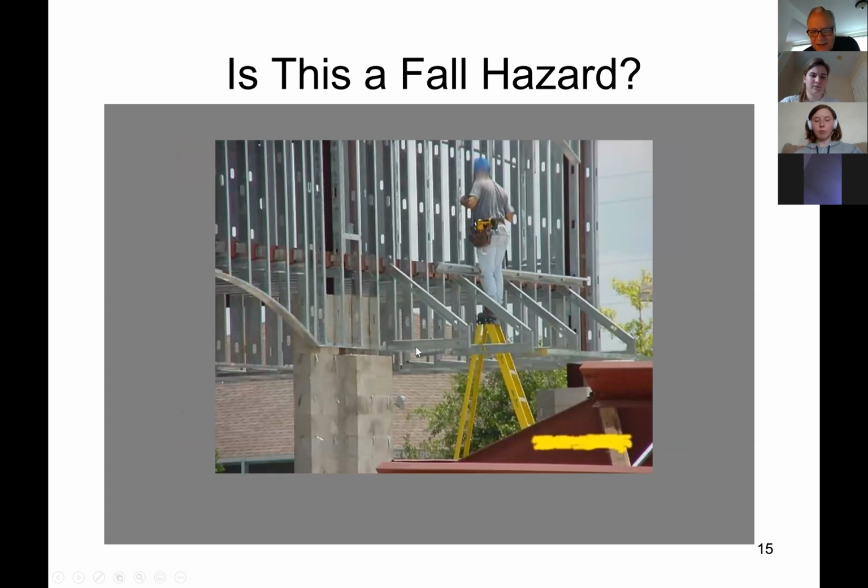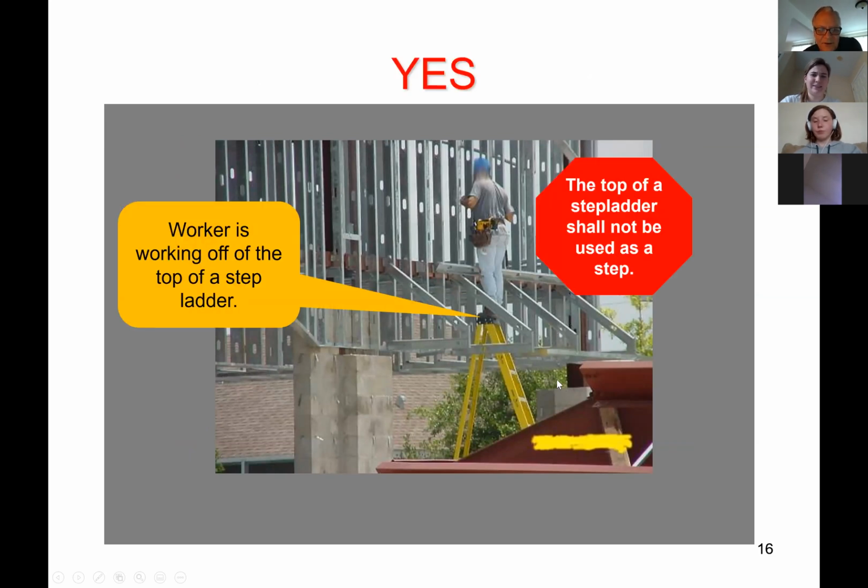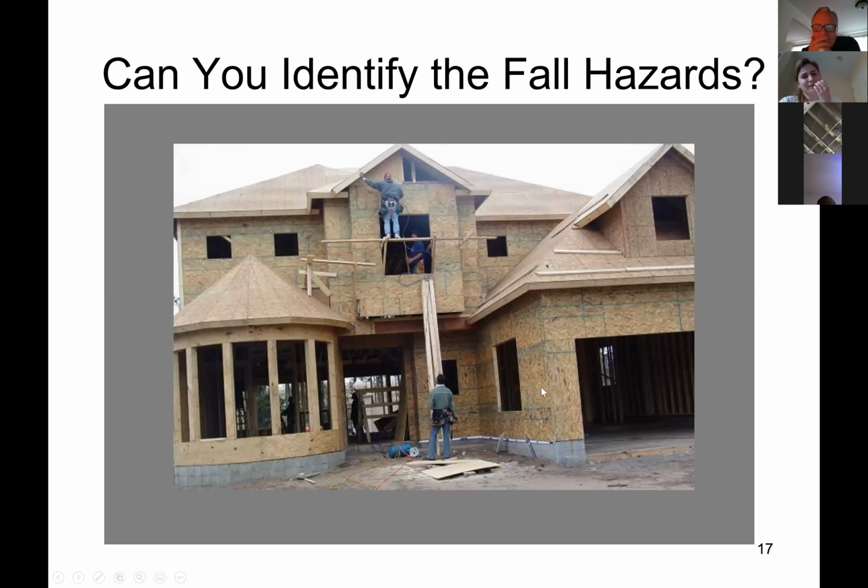Like, look at this gentleman. Oh my. He is standing on the top rung. If he loses his balance, he could be out of work for over a year, if not the rest of his life, right? He's working off the top of a step ladder. Yeah, not a good idea.